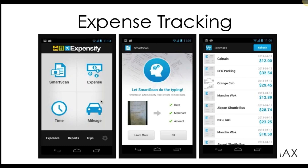Think of all the client lunches, Starbucks, and dinners that you've been at and lost the receipts. I'm sure it's happened. So take pictures of them before you lose the receipts. You can do it straight in your car if you want to. You can add your mileage in and any other applicable expenses.